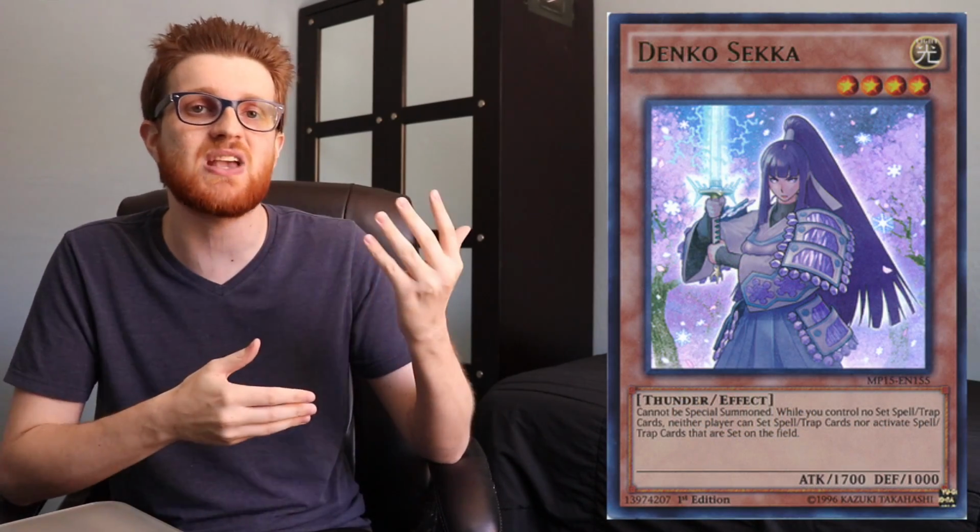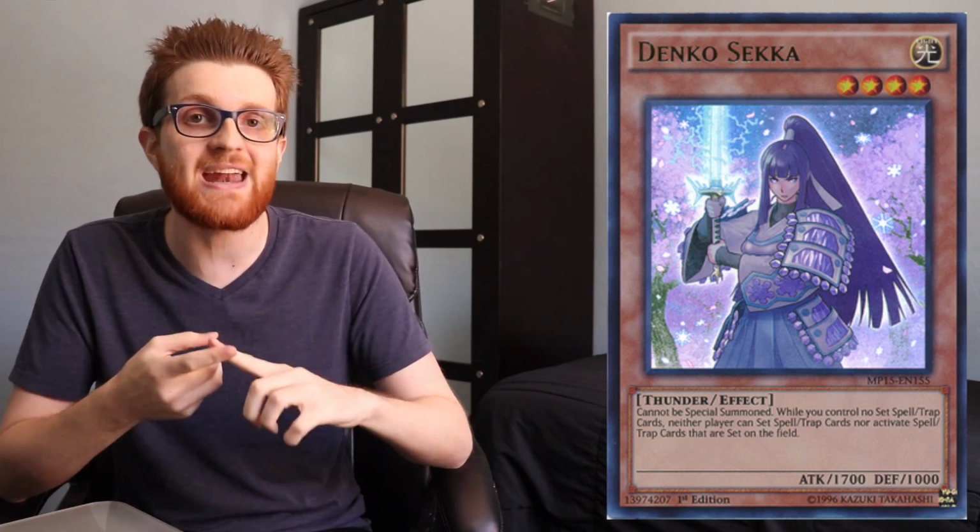The first being that the secret rare cards that were printed in this set were some of the best possible reprints they could have ever given to us, pretty much of all time. These are cards that were anywhere from like $20 to $30 in some instances, and just one after another they were handing them to us, and it was amazing. Cards like Artifact Sanctum, Trishula, Denko Sekka, I mean I could just keep going on and on. Very good, competitive, just powerhouse cards that anyone would love to get their hands on. Cyframe Lord Omega to this day is still probably the most expensive card to come out of that set.